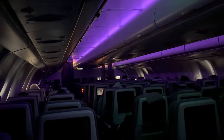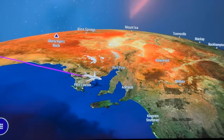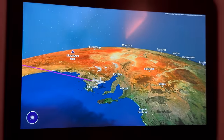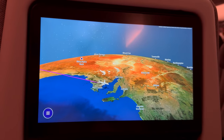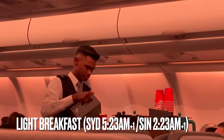Throughout the night, the weak purple mood lighting was left switched on. We're now flying over South Australia, and in about 10 minutes time we'll fly over Adelaide, my former home of 9.5 years. And now the crew have started serving us breakfast.